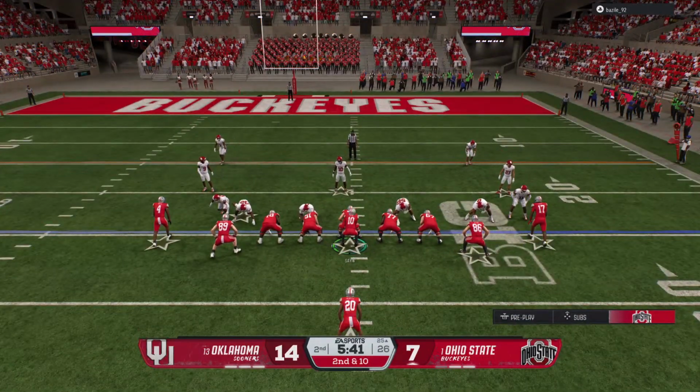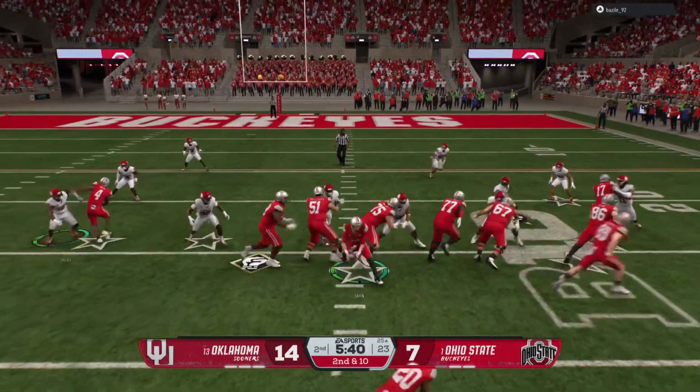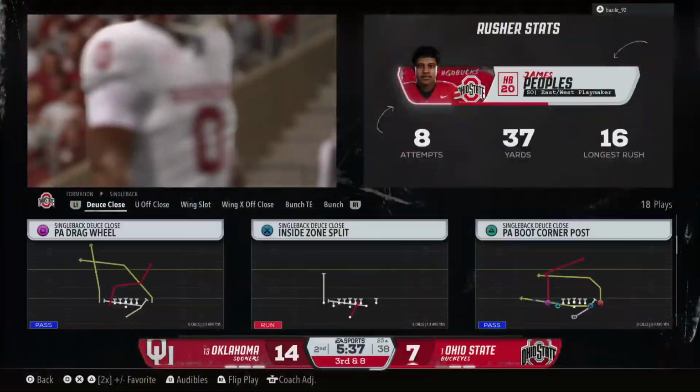Incompletion sets up a 2nd down. The offense with some pre-snap motion. Toss play to the outside. Defense shoves him out of bounds. Not much of a gain there.